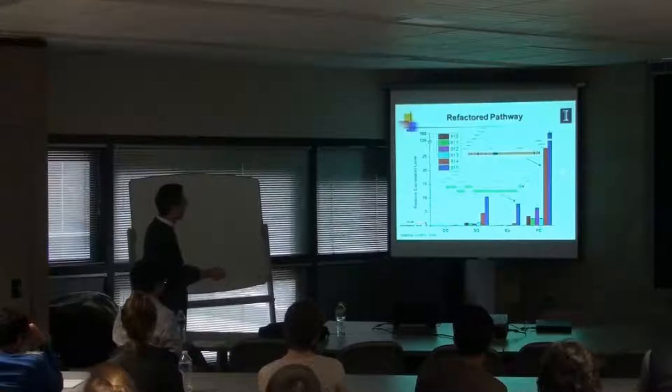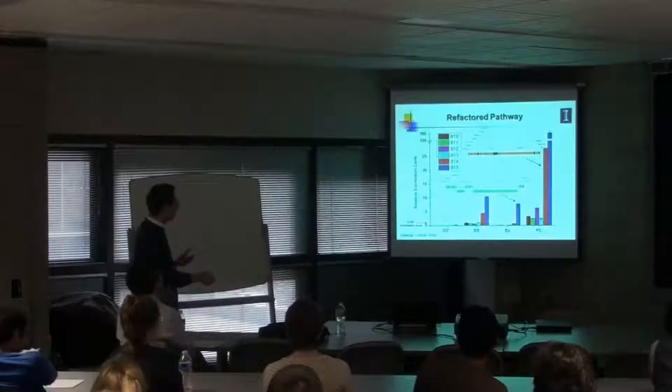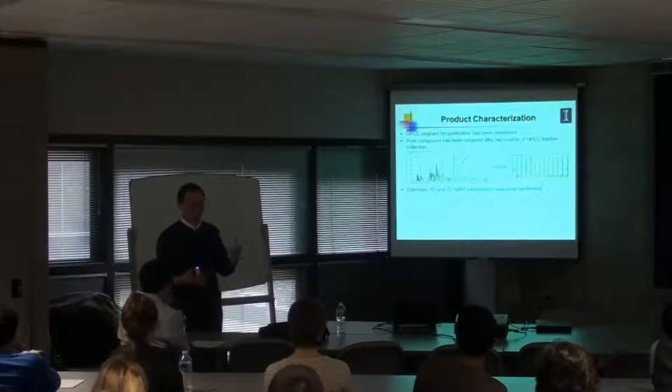And the one with the individual promoters works the best. As you can see, this one shows the mRNA expression for every structural gene, right? So that's very good compared to the other ones. You still have some issues. And then we ran the HPLC to find out whether we have any new compound or not.